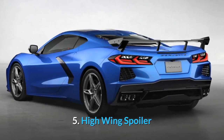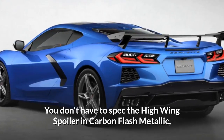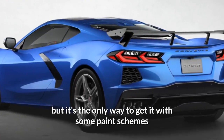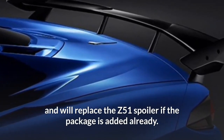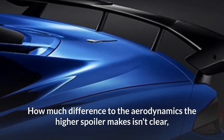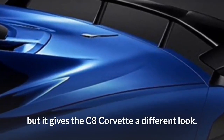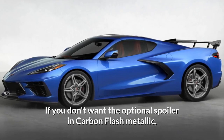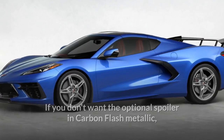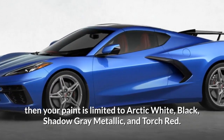5. High wing spoiler. You don't have to spec the high wing spoiler in carbon flash metallic, but it's the only way to get it with some paint schemes and will replace the Z51 spoiler if the package is added already. How much difference to the aerodynamics the higher spoiler makes isn't clear, but it gives the C8 Corvette a different look. If you don't want the optional spoiler in carbon flash metallic, then your paint is limited to Arctic white, black, shadow gray metallic, and torch red.